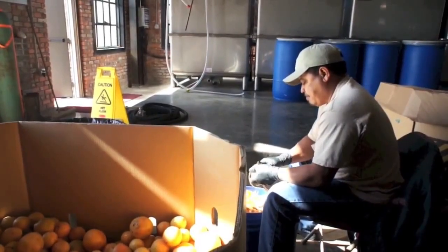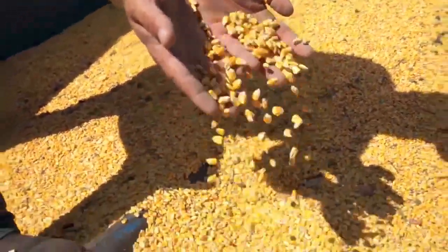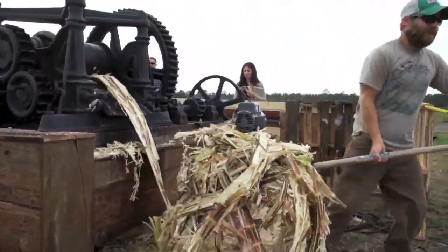So how is bourbon made? When you make whiskey, and bourbon is a whiskey, you grind up grains, and then you pretty much make the biggest bowl of grits you ever seen. That's way above my mental.